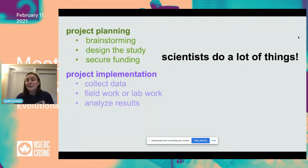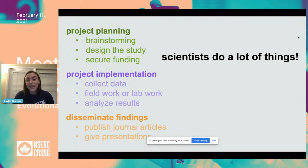And then, of course, once we collect all that evidence, we have to do the analyses to figure out what the results are and how we're going to be able to answer that original question we posed so long ago. Once we're done doing the physical work of the project and we have the answer to our question, then we have to share our results with other scientists in our community. This is called dissemination, which is a fancy word.